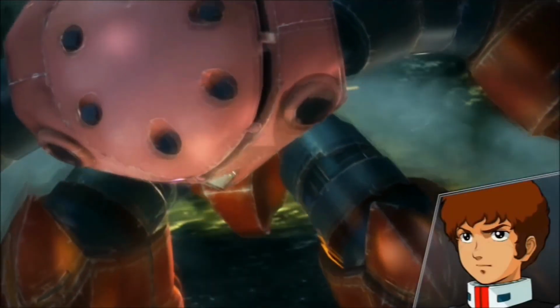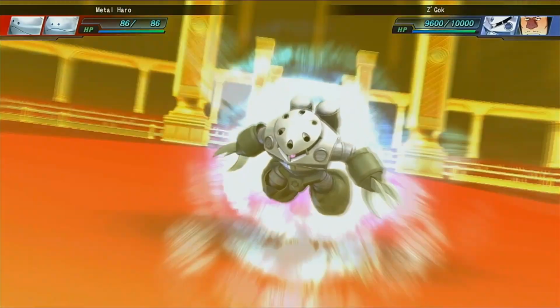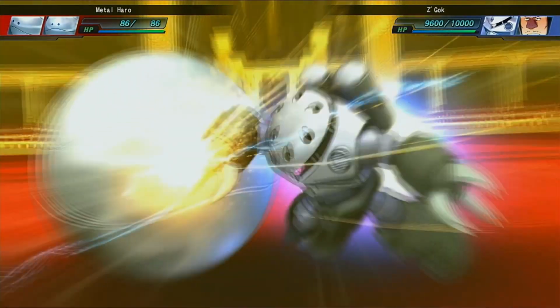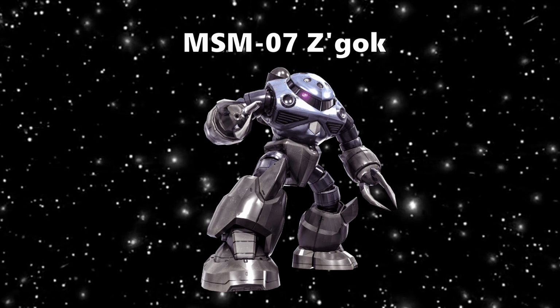Some may say he's the most successful amphibious mobile suit of the 1 Year War, but I personally would say he's one of the most successful mobile suits of Zeon during the 1 Year War. So let's introduce the MSM-07 Zgok.